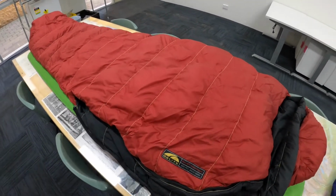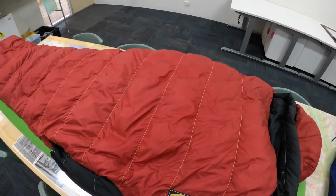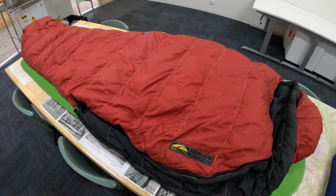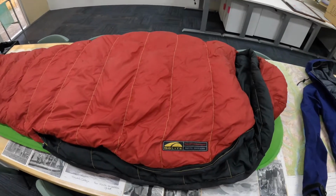It's also really good when you pack a down bag into its cover to scrunch it in every time, don't roll it up. And that way you'll squish the feathers differently each time and they'll be more likely to pop back out and give it lots of loft and therefore lots of warmth.